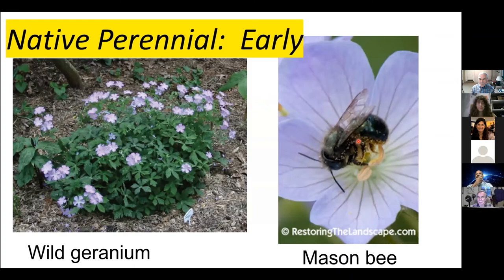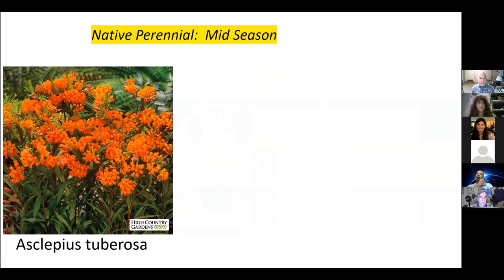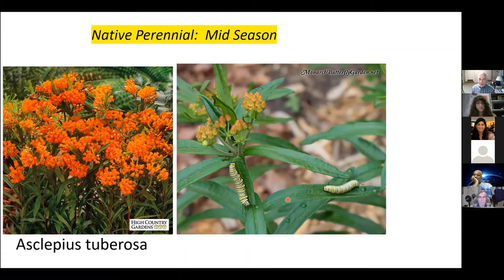Okay, here are more early plants. Virginia bluebells, spiderwort. And then we have mid-season plants like early May to mid-June, and all the milkweeds are mid-season plants. This one's called Asclepias tuberosa, which is a very pretty orange plant. There are four different kinds of milkweeds you can purchase in Maryland. And these little guys are caterpillars for the monarch butterfly, because the monarch butterfly likes these plants, forms the caterpillars on them, and will form another generation of monarch butterflies for you.